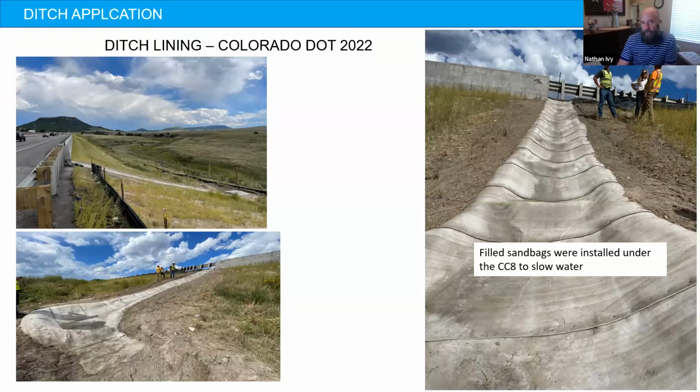The concrete canvas will conform to what the subgrade looks like. So if you want it to be rough and uneven to slow down water flow, then you can install it over that, and that's what it will look like. If you want it to be perfectly flat and smooth, like in a berm application, then as long as the subgrade is prepared properly, the finished product will also look flat and smooth.